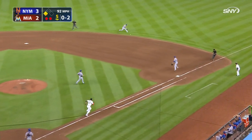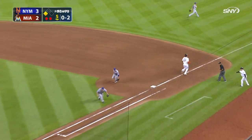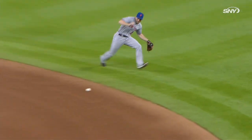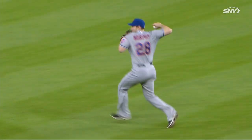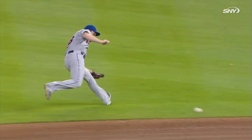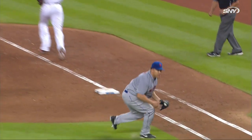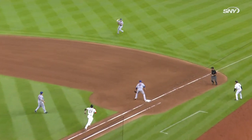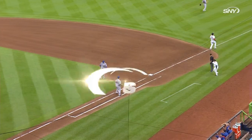Broken bat. Murphy with a long way to go to get there. The spinorama, and he can't make the throw on target, and the game is tied. Murphy attempting to make the same play that he made in the 9th inning on Monday against Michael Morris, but this time couldn't get it there on target. And it's a tie ball game. Broken bat off the end of the bat. Murph way up the middle. It didn't matter anyway. An 0-2 pitch. He would have beat it anyway. Stanton's going to smell this hit and RBI. Good effort by Murph.